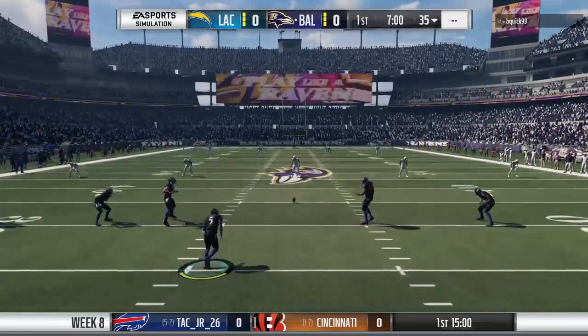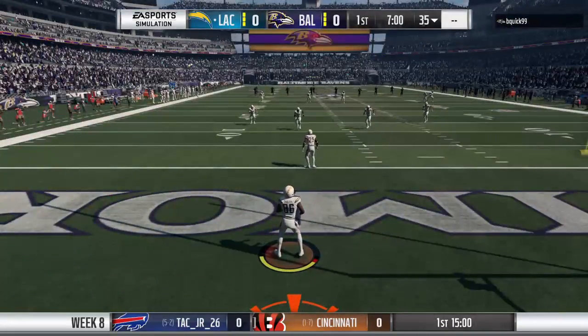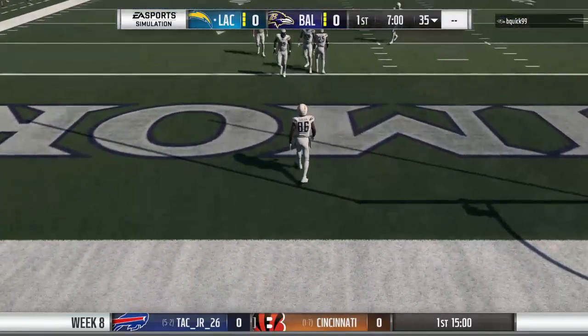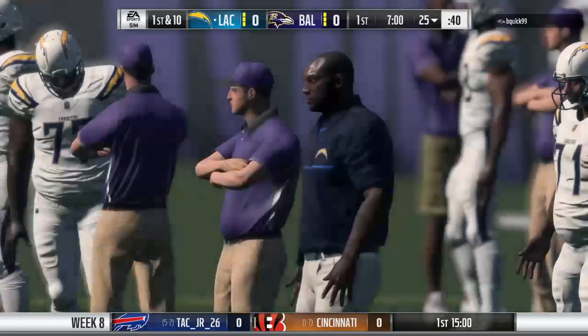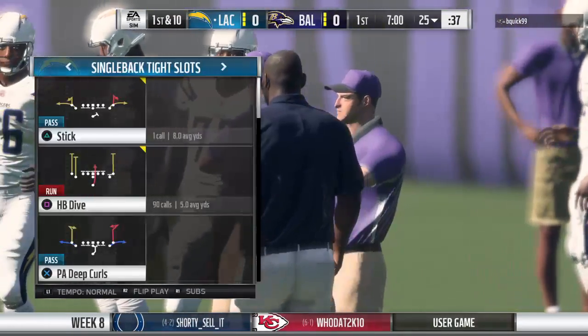The scene a few moments ago, here it is. It's unlike any other in sport as both teams made their way out of the tunnel. These folks are fired up as their guys are ready to do battle between the Los Angeles Chargers and the Baltimore Ravens.